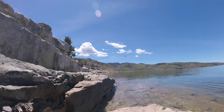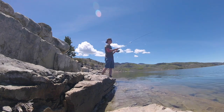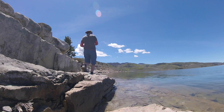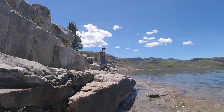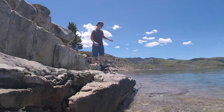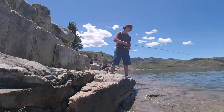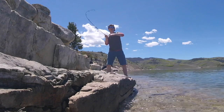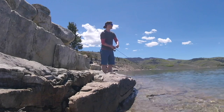I'm getting a bite, bro. Bro, I just got a bite. Oh, yeah. Oh, there you go. Biggin. Another biggin, bro. That's a biggin, bro. Look at that, guys. And he's popped off. Oh, dang. Okay. Oh, bro! Got it. Looks like a little guy. He's way out there.